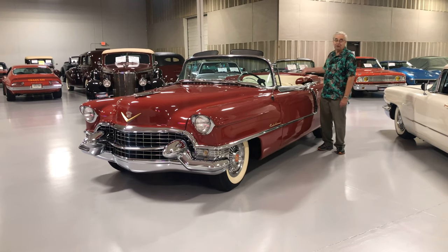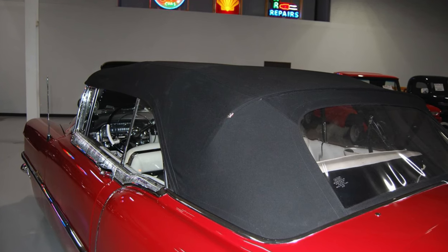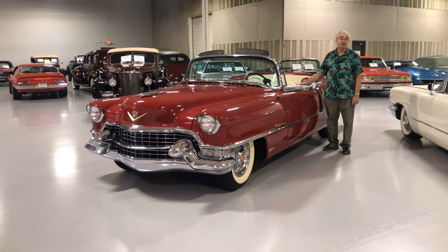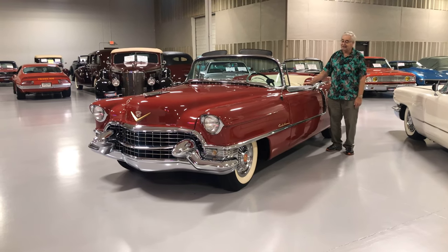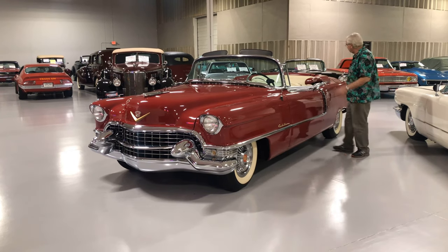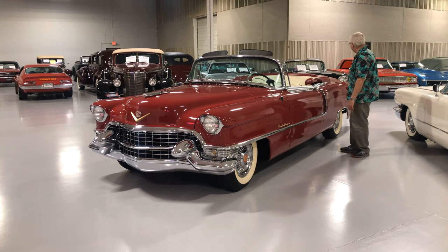Of course, it's a power top that goes up and down with a switch. One switch, pull it and push it in, up and down in a moment's notice in the event you get caught in the rain. Not too likely, because you probably aren't going to take this out if there's even a chance of rain. But absolutely a beautiful car, and it was special in so many different ways.